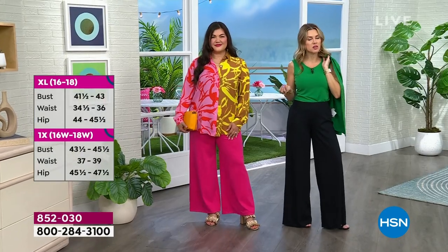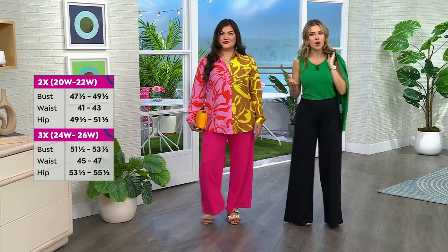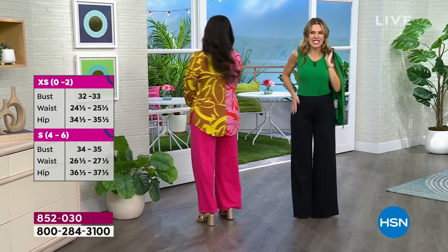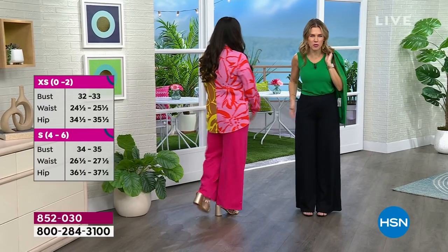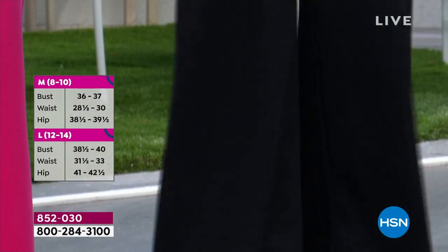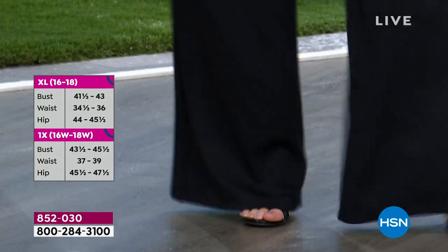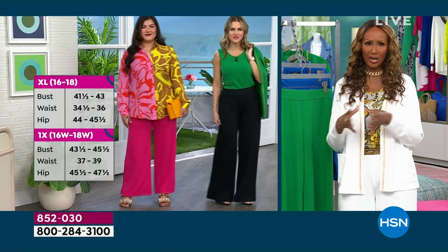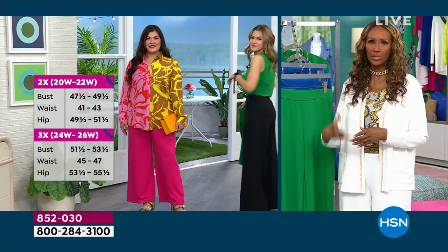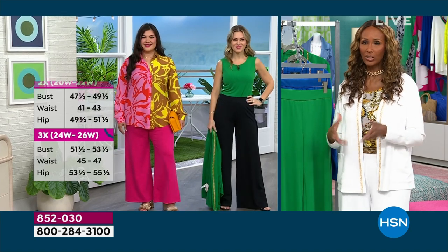And you know what? I was really surprised, Iman, how lightweight and airy these feel. They're not tight like a legging would be. Oh, absolutely. And the beauty of it is this ponte. A lot of times when you hear something is a ponte, you think, oh, that's like a fall fabric. It's not. This ponte is lightweight, is breathable, is machine washable, and is a pull-on.